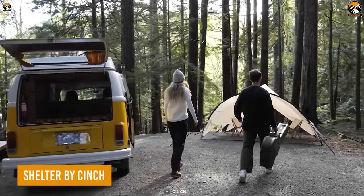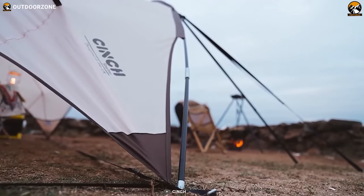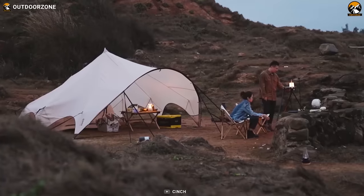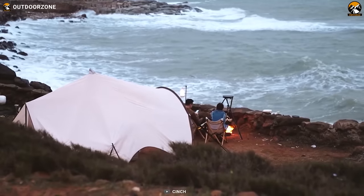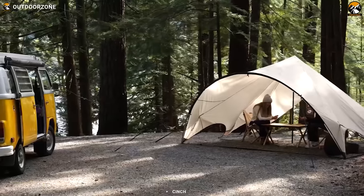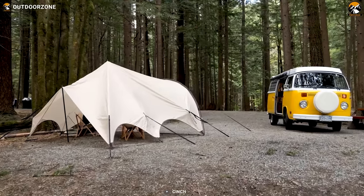Kick back and relax with the Shelter by Cinch. It's a camping tarp that's easy to set up and rugged enough to protect you from outside elements. Cinch reimagines the camping tarp with the Shelter by making it lighter and portable, yet wide enough to fit your entire crew. It's a huge tarp, ready to keep you safe from the burning sun, gusty winds, and heavy rain.